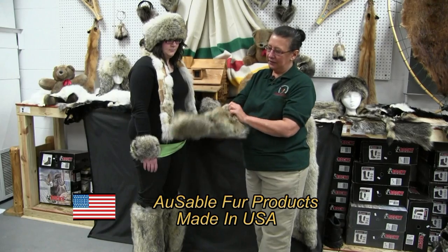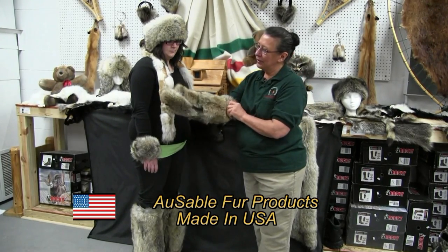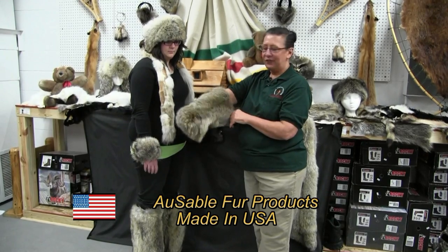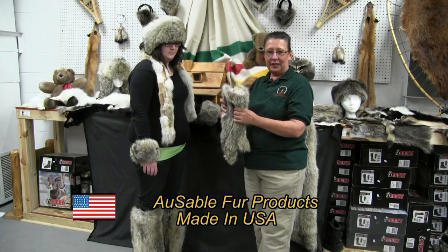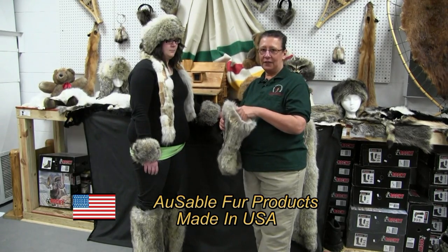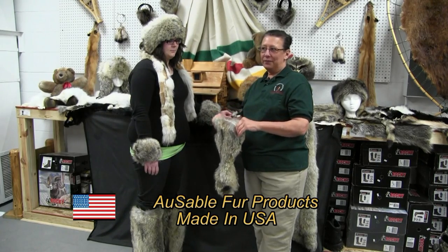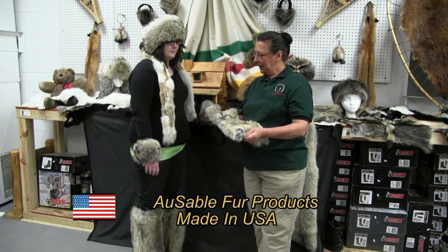And these are our gauntlets, which are mostly for the men. But women enjoy them too. Good for ice fishing, snowmobiling. We have all different kinds of fur products. We have possum, red fox, gray fox, skunk. And we enjoy making these products for you.